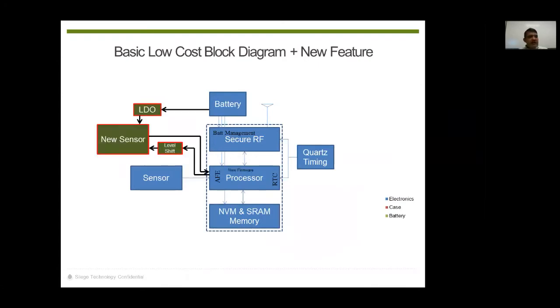Now, that's not really where Silego would play. Silego plays when you start thinking, I want to differentiate my product other than in software or firmware. I want to actually do something new or novel. So you take your Qualcomm reference design and you go, okay, I want to add a new sensor to it because I have some new capability I want to offer the world that's going to allow my product to sell better than your competitor. So you drop in a new sensor.